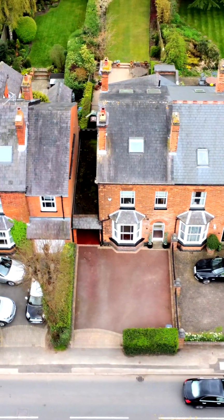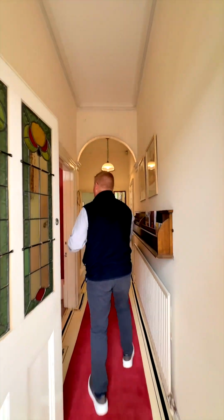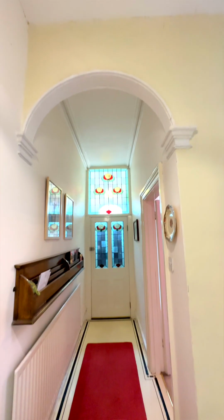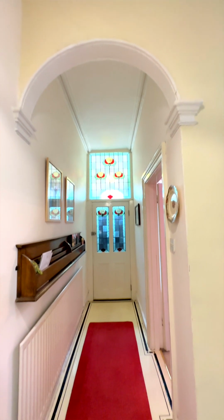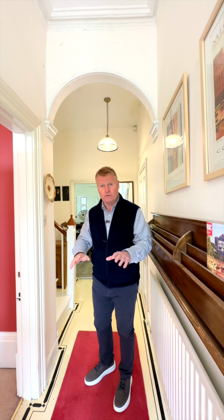So let's take a look inside this beautiful family home. Let's go through the entrance hallway. One of the things about these properties is you've got the beautiful period features. So we've got cove ceilings, high skirting boards, and a wealth of Victorian charm.